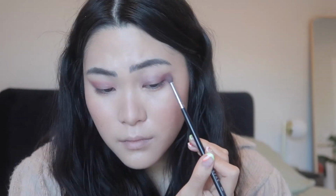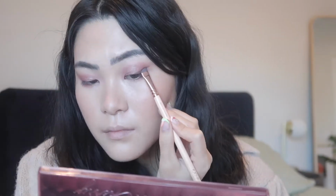Okay, we got a little bit carried away, pretty much covered the whole thing up. I just took the shade Feels in the crease and the outer corner to kind of blend everything out. I then took the shade Turn On as a really nice muted, very simple shimmer across the lid, and then did a little baby eyeshadow wing with the shade Privacy. I pretty much just covered the shade up, but I feel like products like this are really, really good as an eyeshadow base, especially when you're going for a color like this. I don't mind that. I just feel like this isn't something that I would usually use on its own.